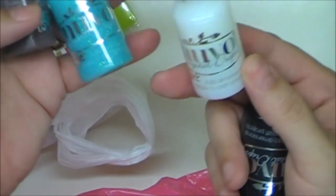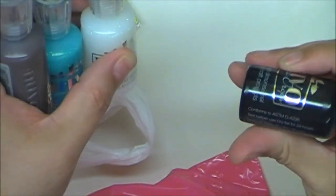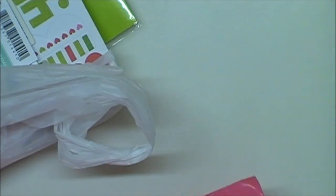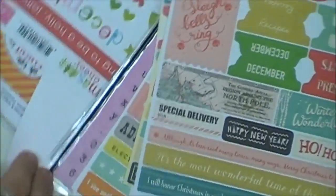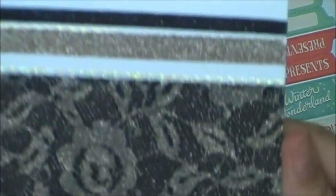White Blizzard Glitter Drops. And then I got the black gloss ones. So I only got four because I figure if I really love them, I'll buy more. And they also had the Ranger ones, but I decided on getting these for now. So a lot of the stuff that I bought was all cheap, inexpensive. And like I said, I don't know if it's because it's probably older, but I don't care. It's new to me.